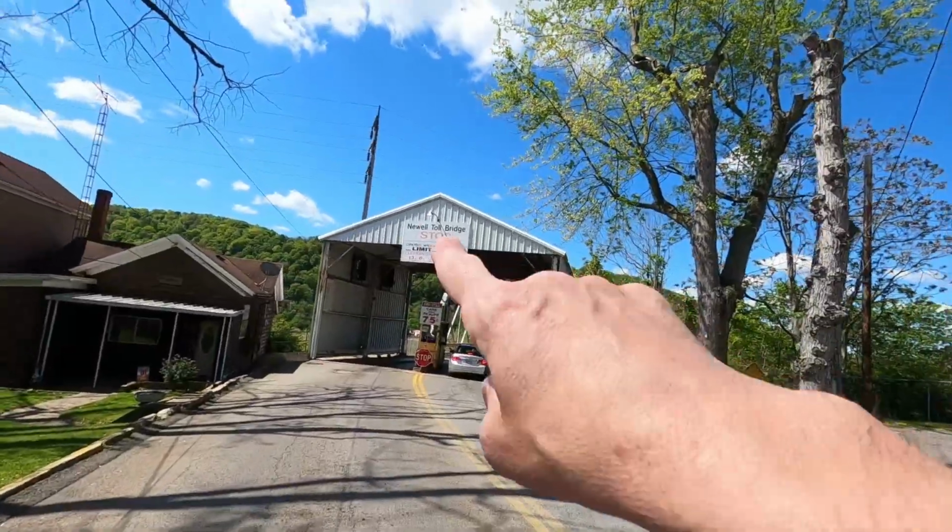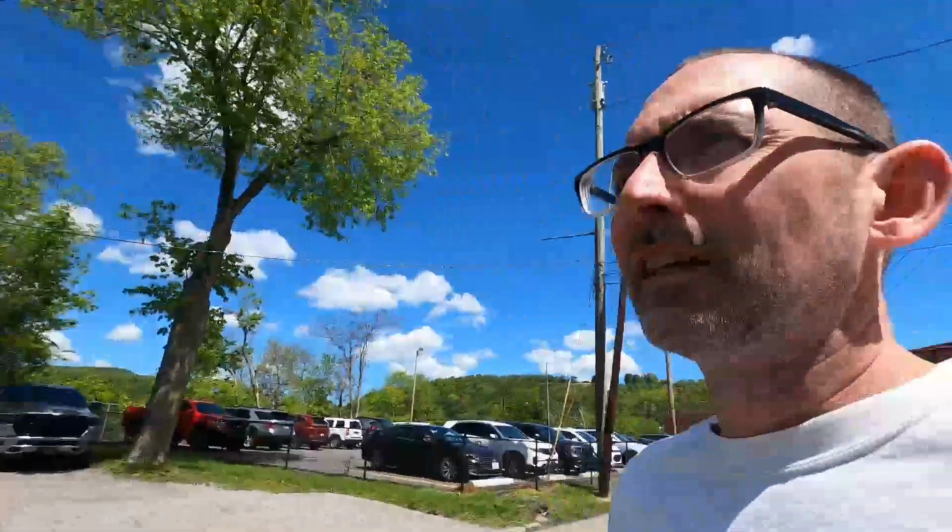Now, this is a toll bridge. They used to charge for pedestrians. I don't think they do anymore, but let's go find out. Yeah, see, Newell toll bridge. And it's a toll bridge because it's privately owned. There's not a whole lot of privately owned bridges anymore, anywhere, let alone down here. So let's find out.